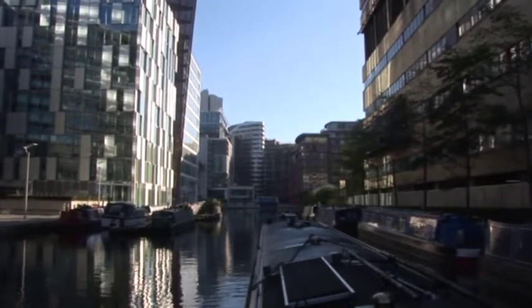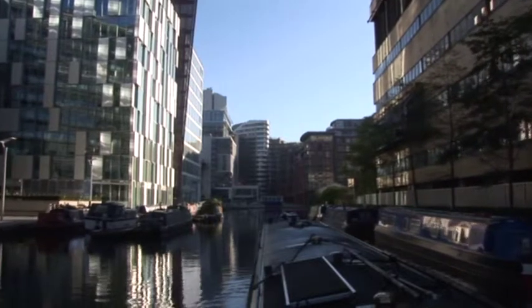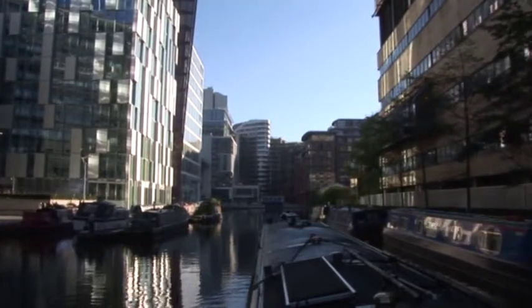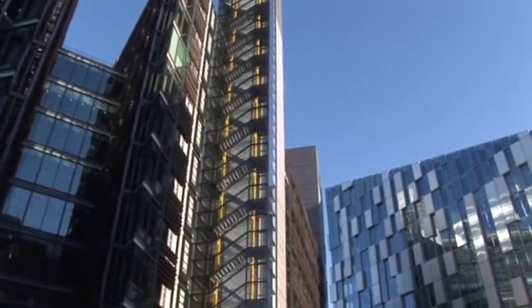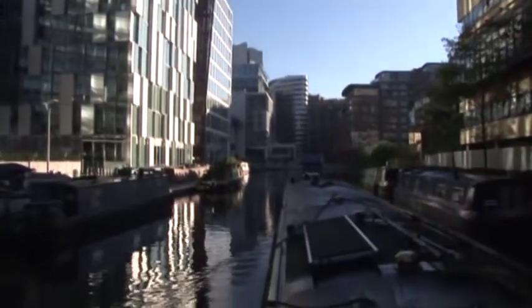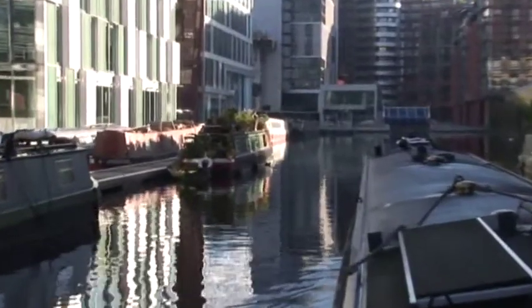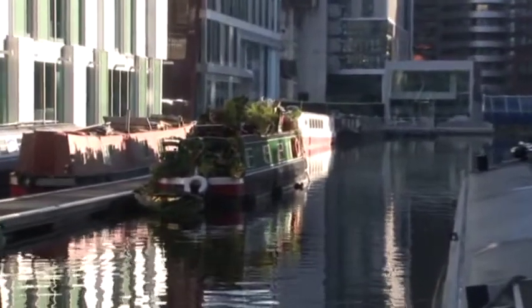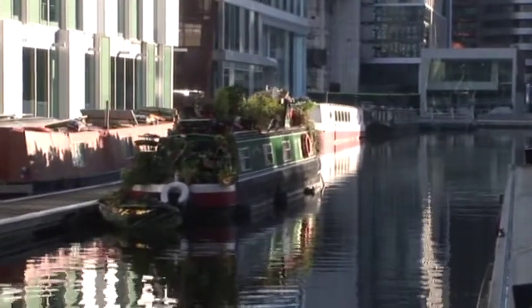The Paddington Regeneration Partnership was formed in 1998, and just look at what's happened. In less than 15 years, the largest central London redevelopment scheme since the Second World War, known as Paddington Waterside, has taken place here around the canal, with spectacular results. The amazing thing is, canal boats are still welcome here, and overnight mooring is free.